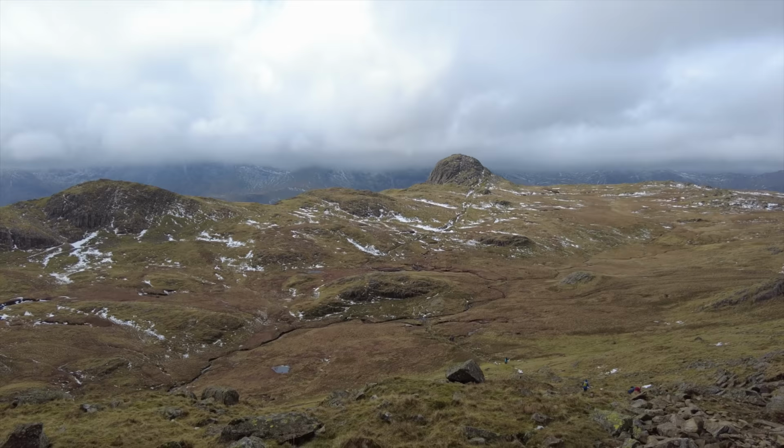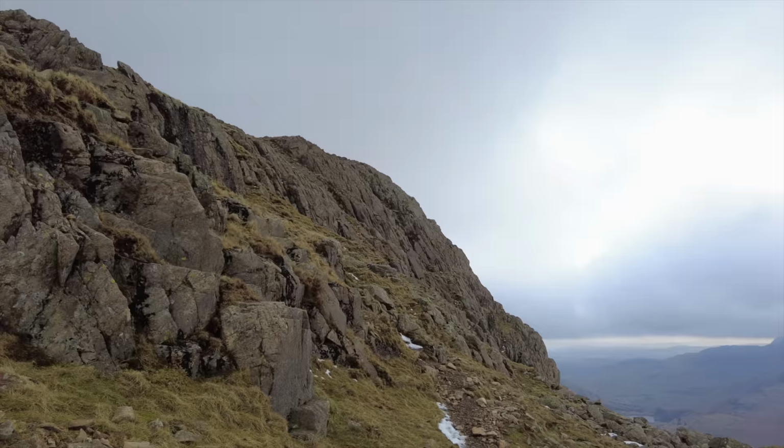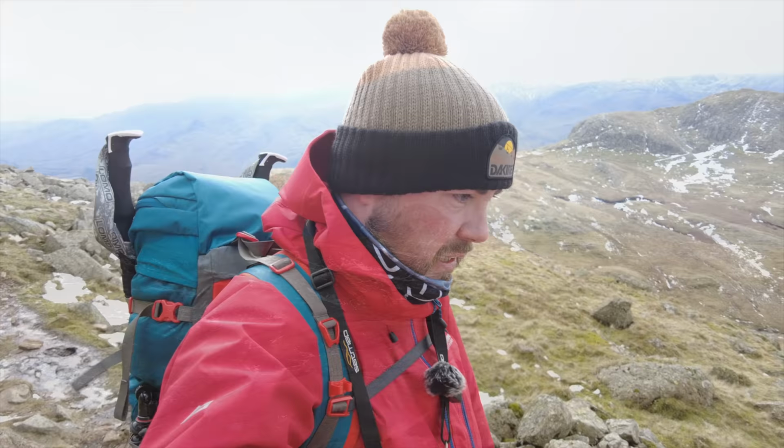So we have wound our way from Pike of Stickle all the way across and then up. We're making our way one last scramble to the summit of Harrison Stickle, which is going to be our third Wainwright on this little trip so far. The cloud base is lifted now, which has obviously opened up the views. And as I've hit record, the wind's whipped up. So this is Wainwright and summit number 3, Harrison Stickle.